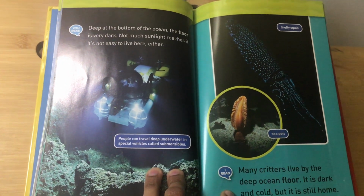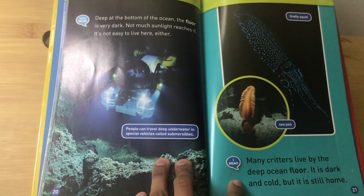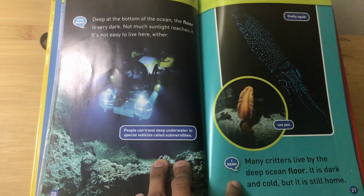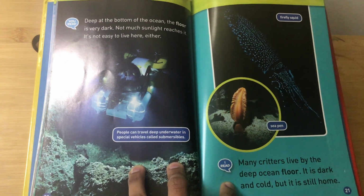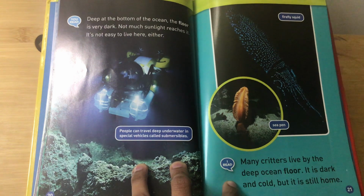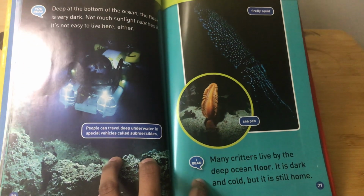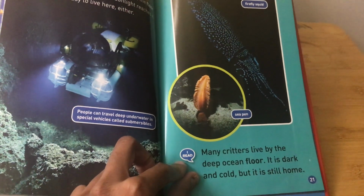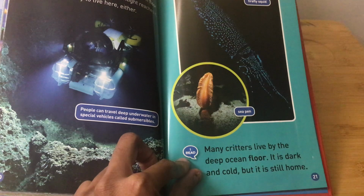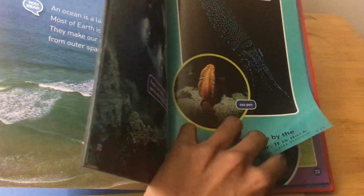Deep at the bottom of the ocean, the floor is very dark. Not much sunlight reaches it. It's not easy to live here either. People can travel deep underwater in special vehicles called submersibles. Firefly squid, sea pen, many critters live by the deep ocean floor. It is dark and cold, but it is still home.